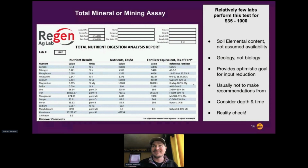The goal here would be to give yourself some mental assurance that you can lay off some inputs. If you look here, the nutrient pounds per acre in this farm, 5,276 pounds of actual K per acre. So why do you need to apply 75 or 150 units this year, right? If you had to buy this fertilizer equivalent, it's just a mental exercise: if you wanted to get that many pounds of K, you would have to apply 21,000 pounds of 0-0-60, right?